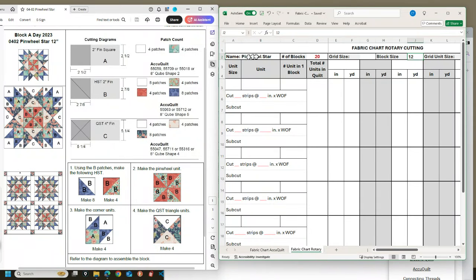Up at the top it says Pinwheel Star, that's the name of the block. The number of blocks is 20. The grid size we don't really care about right now unless we want to change the size of our block, and that will be at the end of this portion. The block size is 12 inches, and the grid unit size, we don't need to know that right now. That will be if you want to change the block. If you're working off of this instruction sheet here for block of the day, you just need to know the number of blocks and the size of the block.